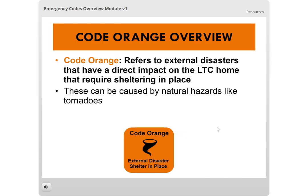Code Orange refers to external disasters that have a direct impact on the long-term care home. These can be caused by natural hazards, like tornadoes. During Code Orange, the long-term care home responds with sheltering in place. It is safer for residents and staff to be inside the home than it is to evacuate the home.